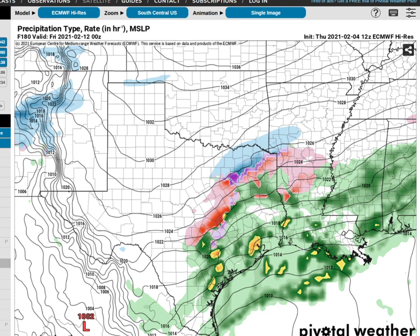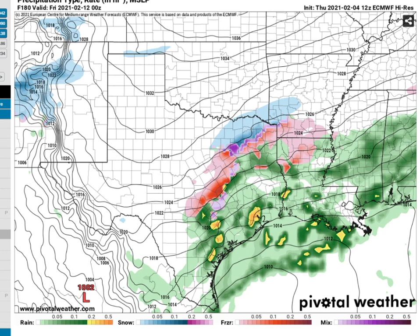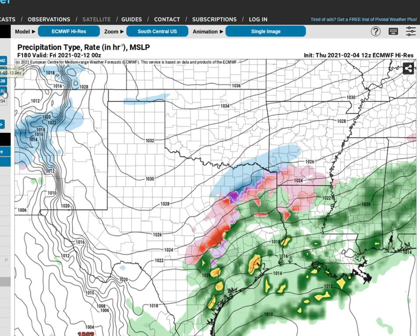And so, you see the mix there in the northern part of the state. And again, what you're looking at here is future radar. So with precipitation typing, or P typing as we call it, it is what it is with that. We should get the 186 forecast here momentarily. There it is.